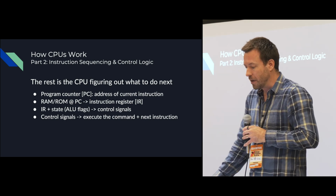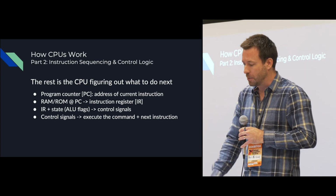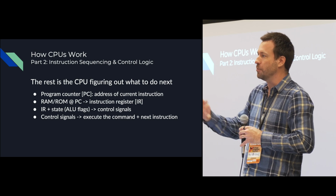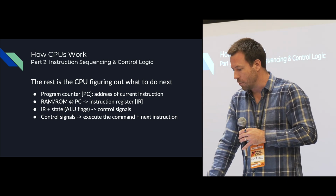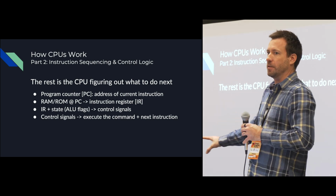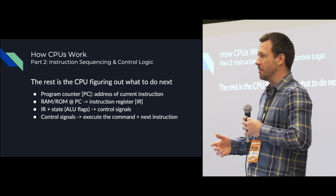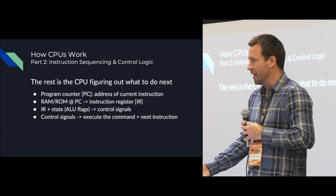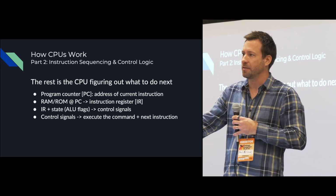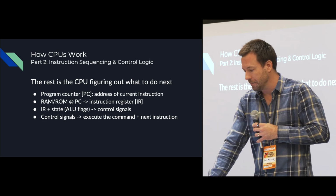The second thing a CPU does is the instruction sequencing. Once you're able to move data around in your CPU, you need to tell it how to become an automaton. You have to tell it how to go through the state machine and move through instructions. That's most of what the rest of the CPU is doing: figuring out what to do next. The instruction is busy doing one thing, and it can't just stop there. The clock needs to tick, and it needs to move on to the next thing. Well, how do you program your hardware to do that?